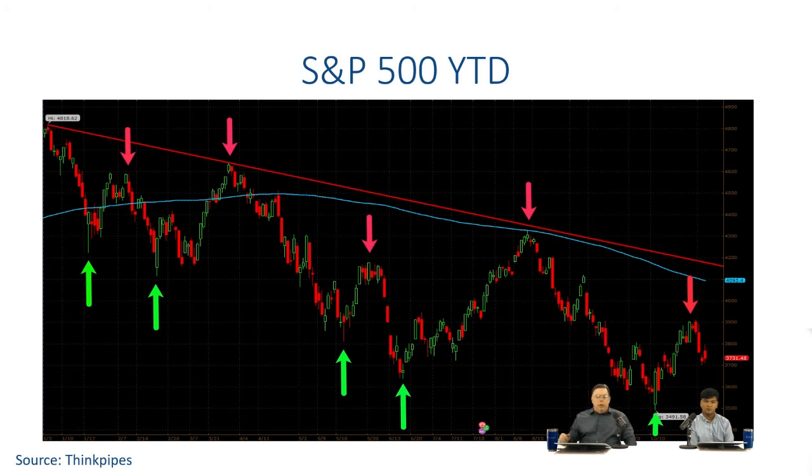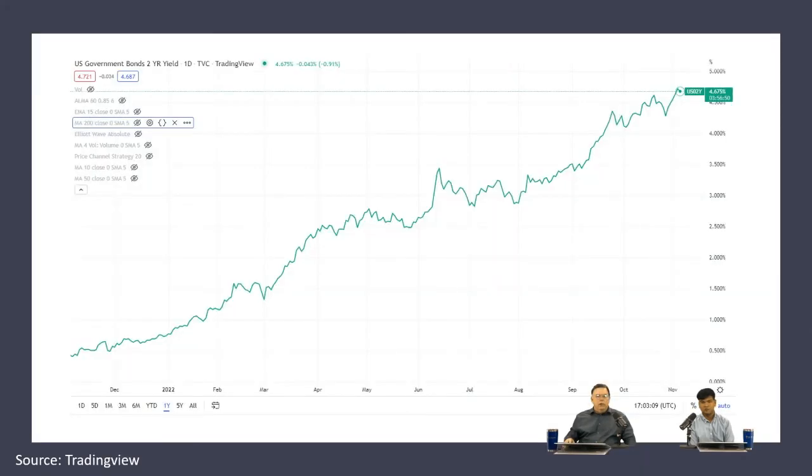And really, I think the number one thing you have to take a look at there is the 2-year Treasury yield, okay? So if you take a look here, this is the yield on the 2-year Treasury over the last 12 months. It was a little less than 0.5% 12 months ago. Now it's a little bit more than 4.7% in that range.